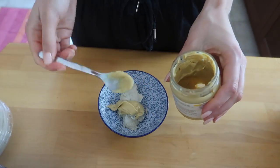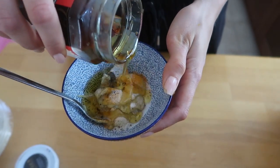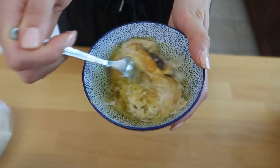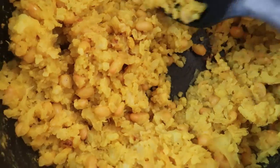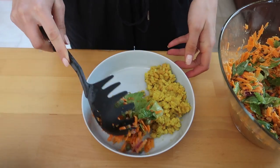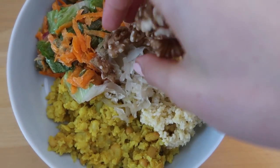tahini spread, some mustard. I also added garlic powder and turmeric, salt, pepper, and I also used the olive oil from the sun-dried tomatoes jar. It's just so good. It's the best way to add some life to a salad. I also added some oat milk and mixed that all together, and my lunch was basically done. After making a little bowl out of it, I topped it with some sauerkraut and walnuts and yum, best lunch.